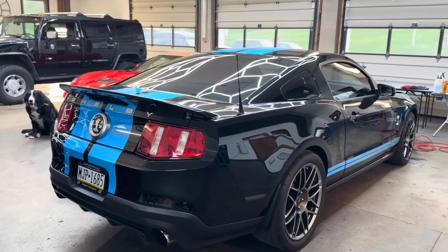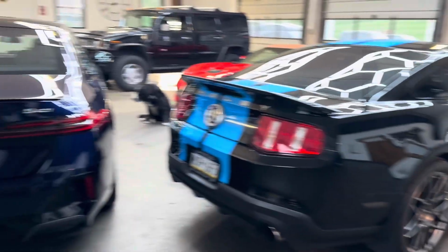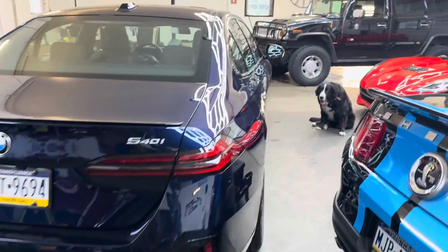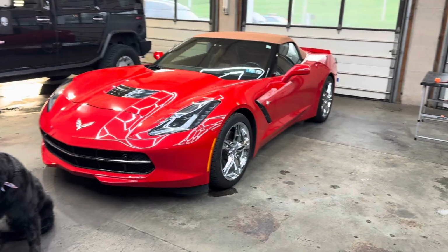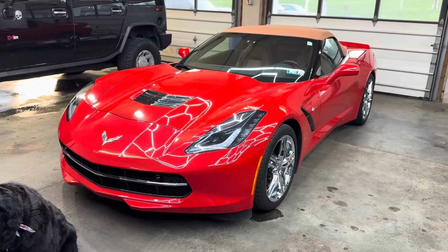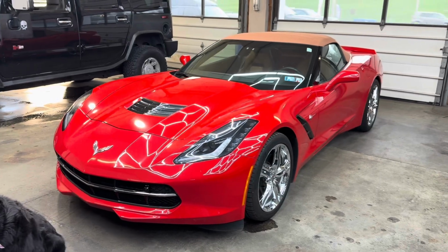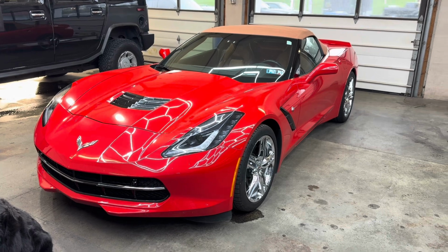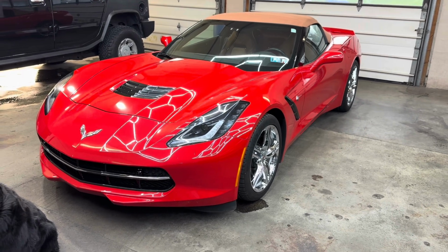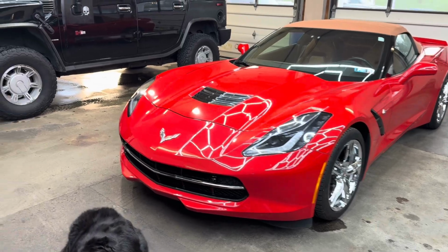No, unfortunately, this time it's not the Shelby GT500. It's not the brand new 5 Series BMW. It's not the C7. I will be getting another one of those at some point. I'm not sure if it would be this bright red. I mean, it's good looking, but a darker color, and not black again. Probably blue, metallic blue maybe, or we'll see what's available.